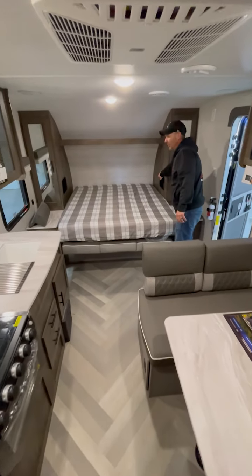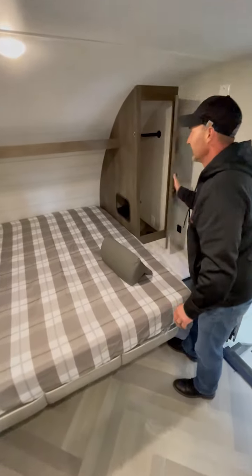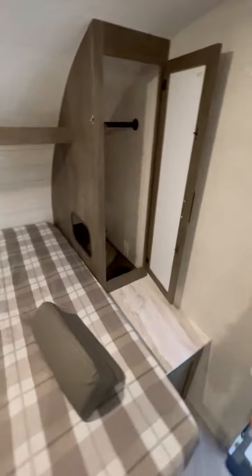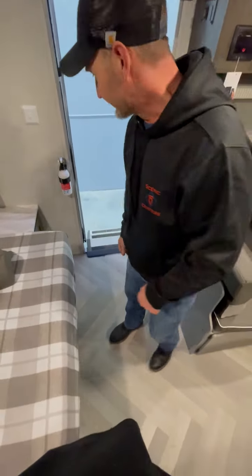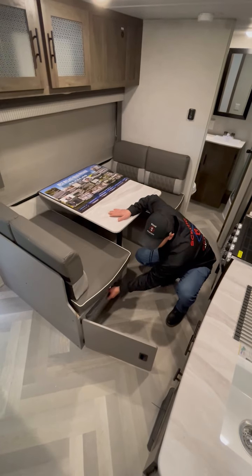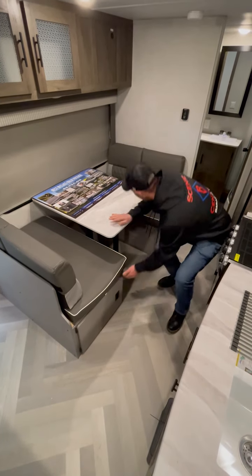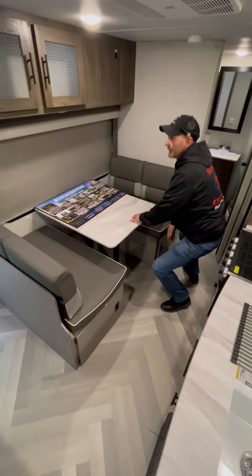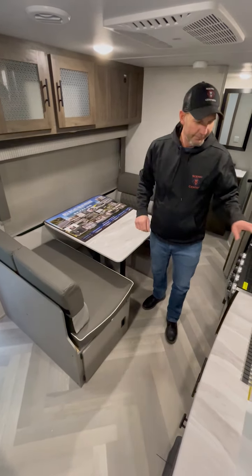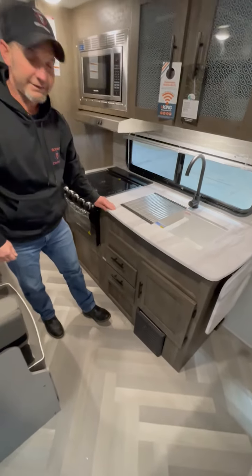This one features its own CPAP area on both sides. Great pass-through storage. This one is going to feature a couple of things here. You have your own waterproof totes under this one, as well as here. We have windows that actually do open. This one came with an upgraded no T molds on this countertop.